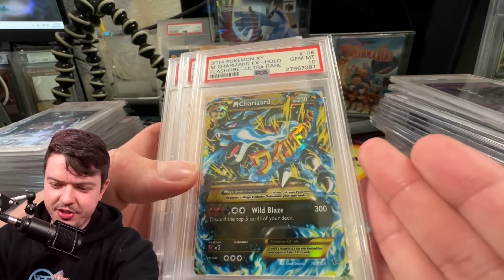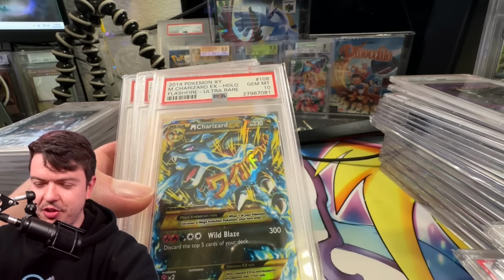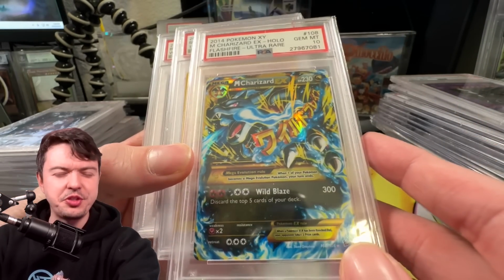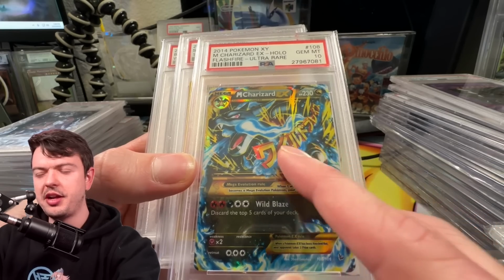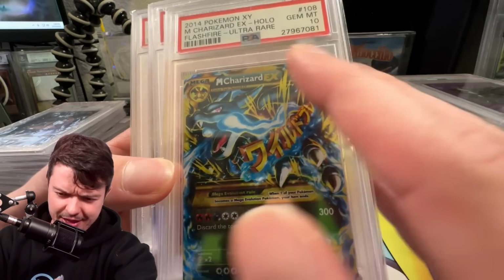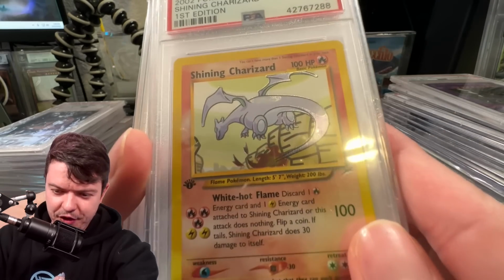Never been the biggest fan of this card. Again, there was an era of my Pokemon collecting days where I just wanted every single Charizard. And at some point I got this, but I never really cared about this art. It was also weird that they had the Ultra Rare and the Secret Rare version of it, yet there was almost no difference other than like, I don't know, it's more blue or something. I don't really know. Shining Charizard First Edition.